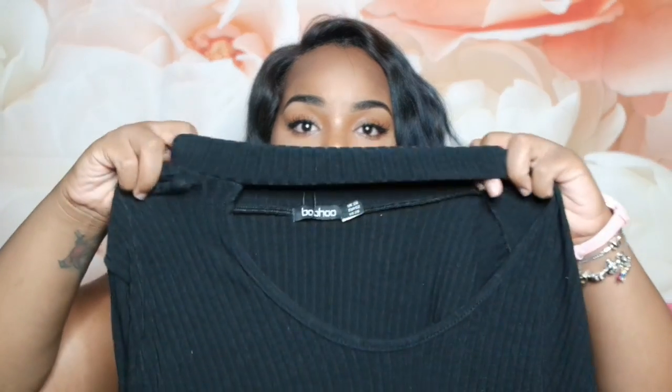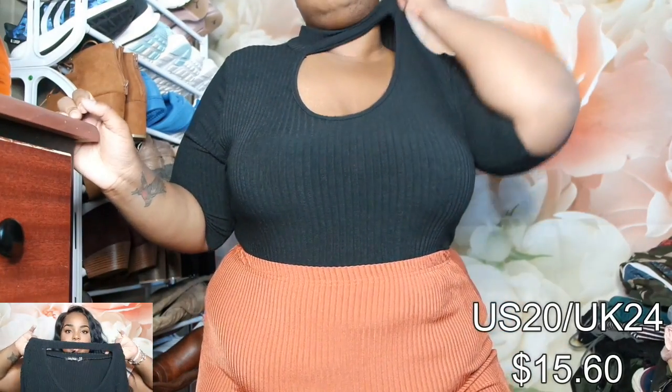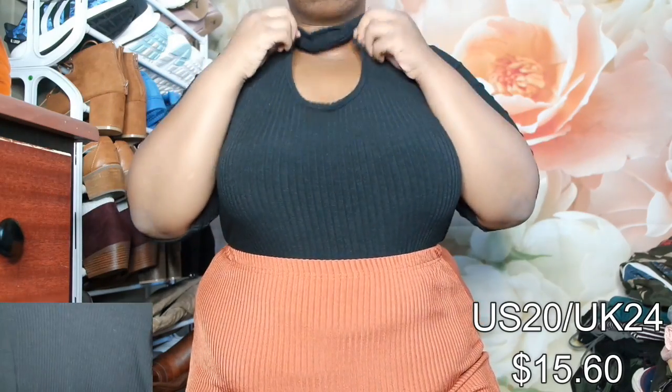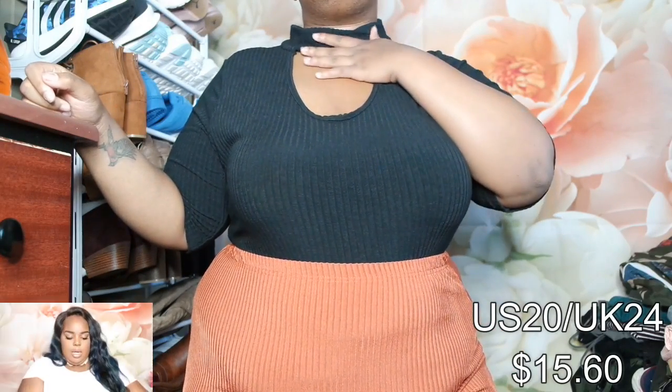The first thing I see here is a bodysuit, and this one actually has half sleeves, so it comes to the elbow, and it has that choker at the top, but the choker stretches a lot. You don't have to worry about not being able to get your head into it, it does stretch. And it is full coverage at the bottom, and it does have snaps, and I got it in another color as well.